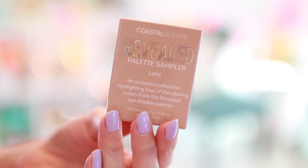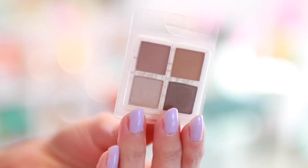Oh my gosh. So I see something really exciting. It is a little sample version of the Coastal Scents Revealed palette sampler. And I actually have, I think, this palette, which is really awesome. Okay, so it's like a four quad little thing, and it's actually kind of nice because it's all neutral colors. Sometimes I've gotten some Coastal Scents ones where it's like bright colors that I wouldn't necessarily wear, but these are all really pretty. Hold on, let me swatch that. So pretty. And I'm about to travel, so that would be perfect to throw in my stuff.